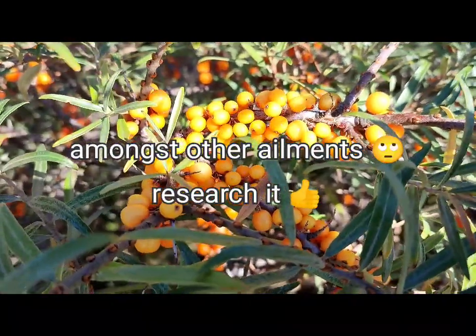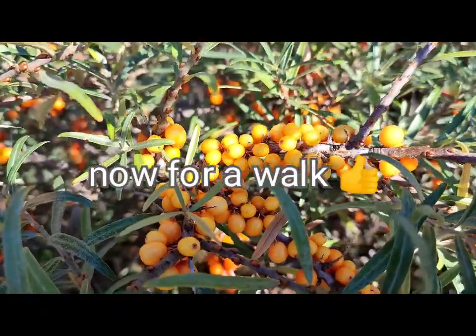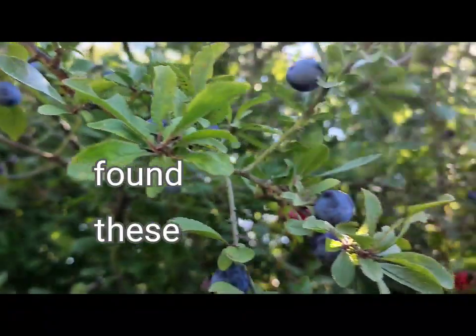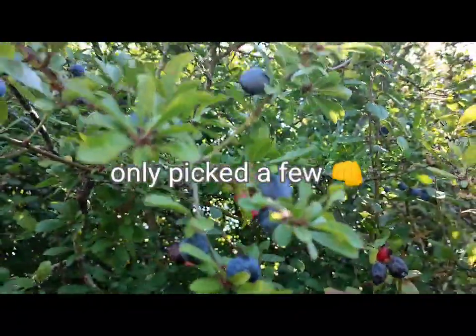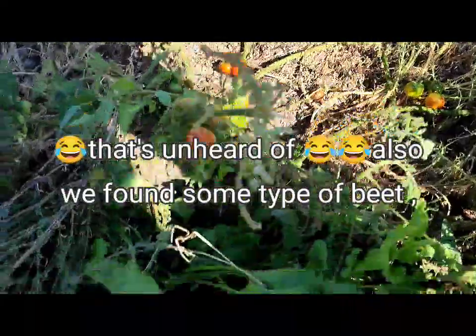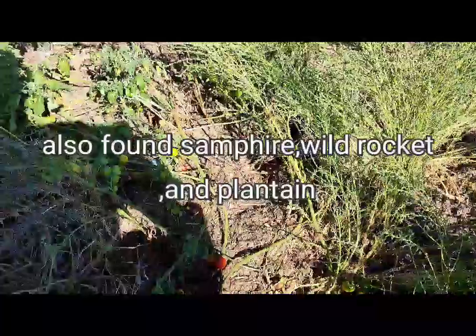Okay, there you go. This is sea buckthorn. Right, now let's carry on for a walk around the coast. Sloes. Again, just picking a few of these today. Well, here's a random one. We have random tomatoes growing on the seafront. Someone's obviously chucked a tomato here in the past and it's grown into plants. That's another bonus. There you go.